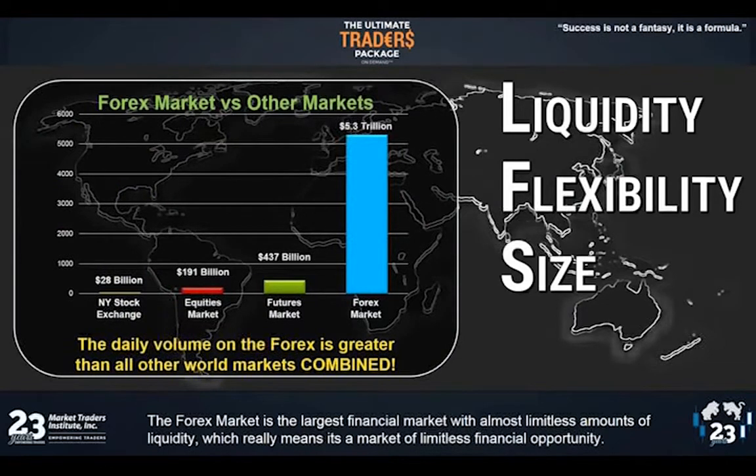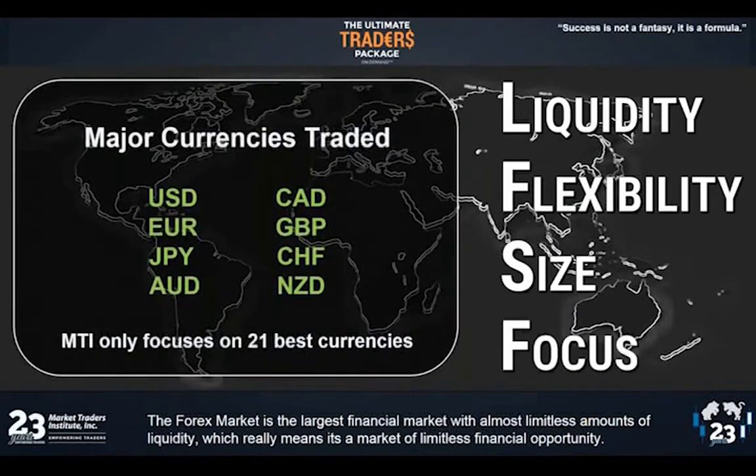Okay, there's more money that goes back and forth, exchanges hands than any other market that's out there. And then focus. Another big advantage for me as an equities trader, if you're an options trader, stocks trader, you know, there's thousands of companies to potentially invest in all the different sectors that are out there. Well, in the currency world, the Forex world, there's only about 60 currency pairs worldwide to trade. We pay attention to about 21.